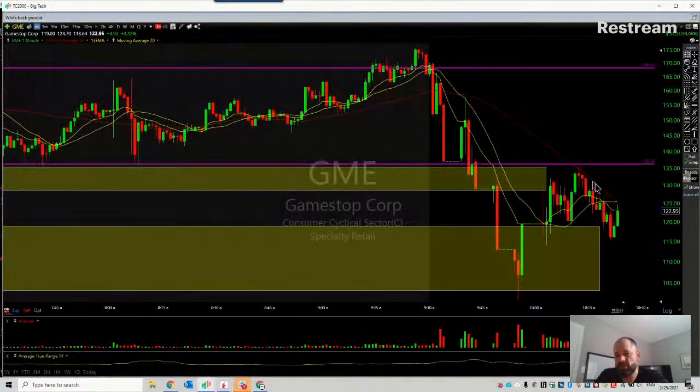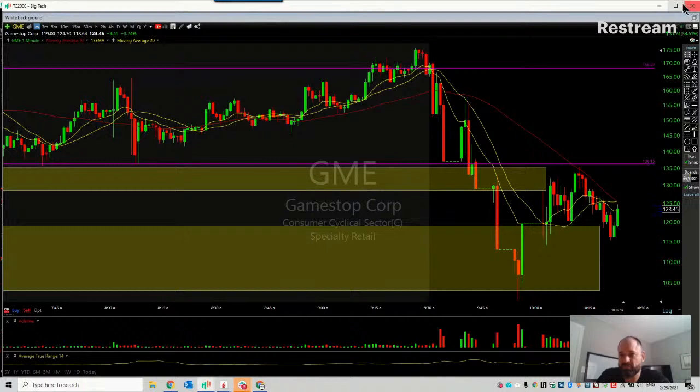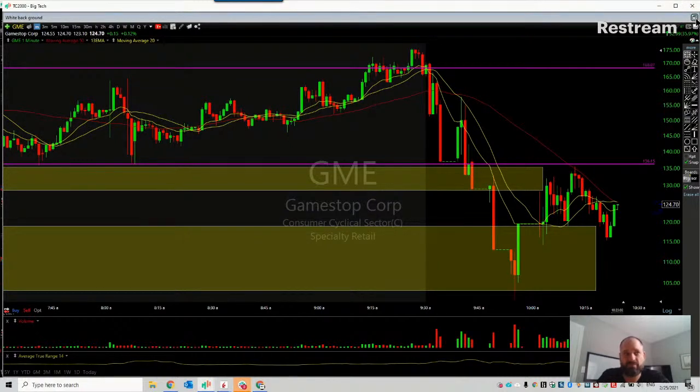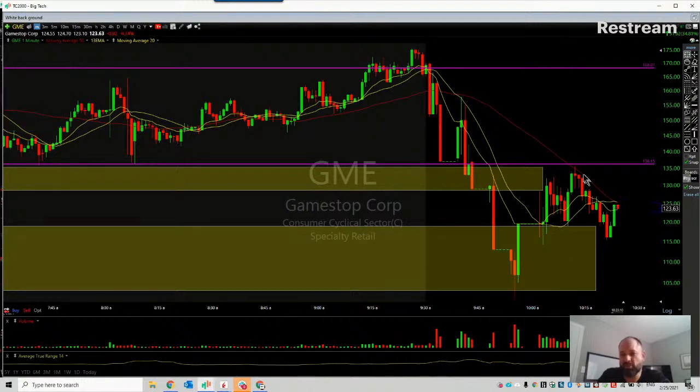A little trend line coming through here. We're currently above. It's got to stay above. This is insanity. This stock trading 123 bucks is absolutely insane. Craziness. Holding the level of demand though. Ooh, look at that. Close at the top of the candle. Break above the trend line.